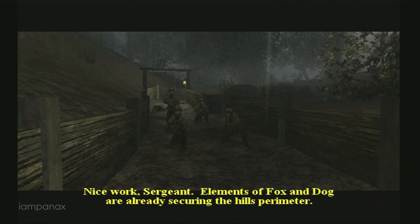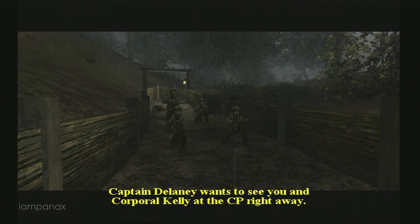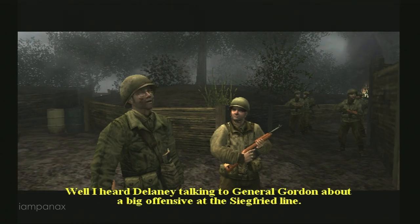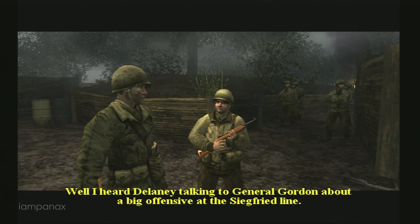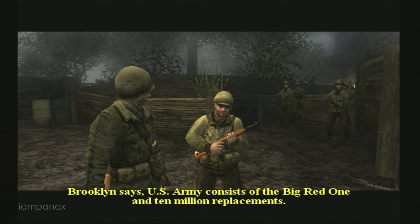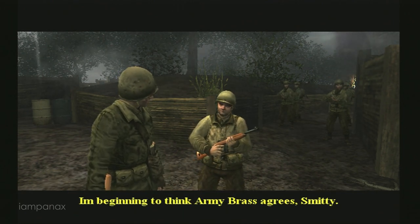Nice work, Sergeant. Elements of Fox and Dog are already securing the hill's perimeter. We'll do a final sweep. You boys head back down. Captain Delaney wants to see you and Corporal Kelly at the CP right away. What do you think that's all about, Sarge? Well, I heard Delaney talking to General Gordon about a big offensive at the Siegfried Line. I think they're sending us in first. Berkland says the U.S. Army consists of the Big Red One and 10 million replacements. I'm beginning to think Army Brass agrees, Schmitty.